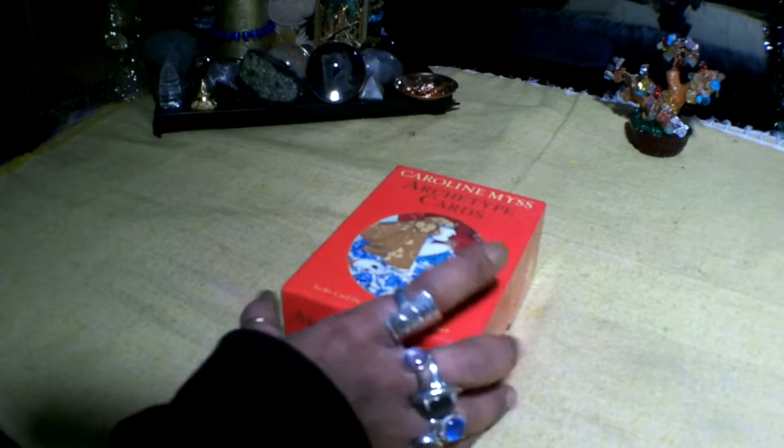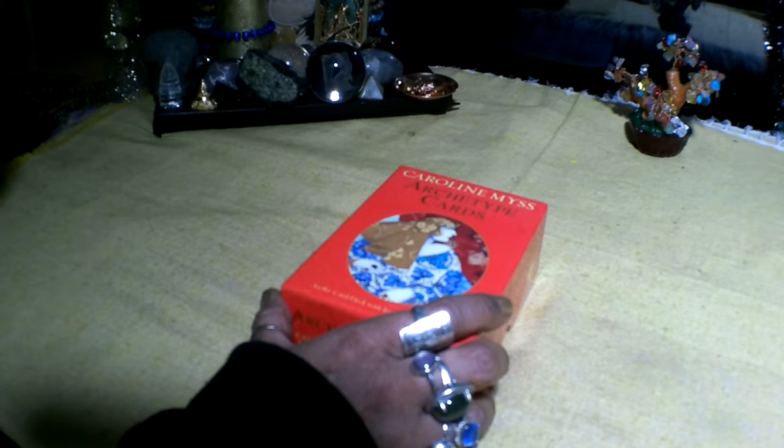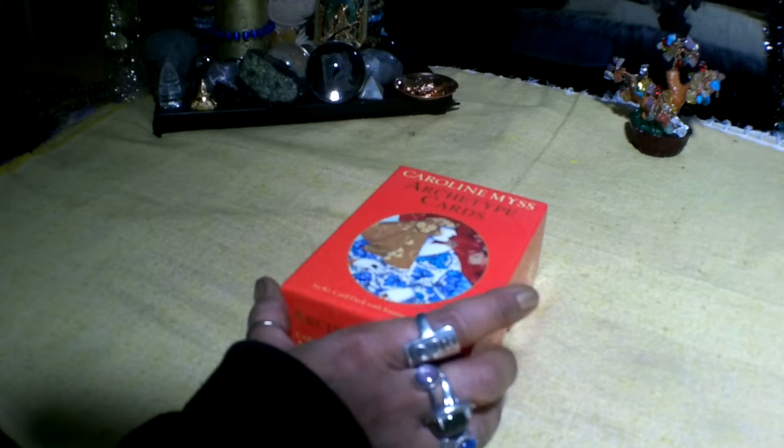This deck was done by Caroline Myss, and it's been published through Hay House Publishers, and it was done in 2003. And it is an 80 card deck with 74 archetypal cards and 6 blank cards, so that you can add your archetypal characteristics to it, or if you have new archetypes that you find, add it to the cards. So it's a really versatile deck in the sense that it is quite fluid. You can change the deck to suit your own personal needs. So a really beautiful deck, and let's get going with it.